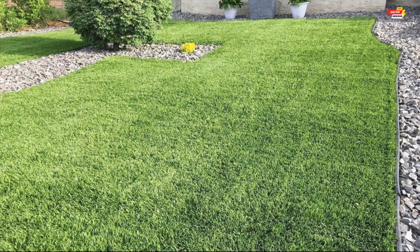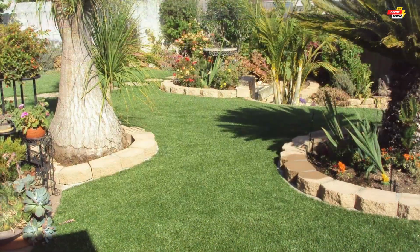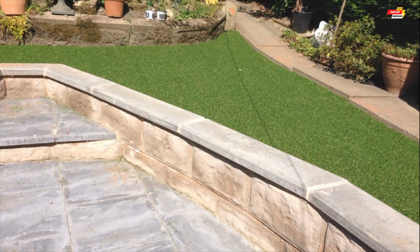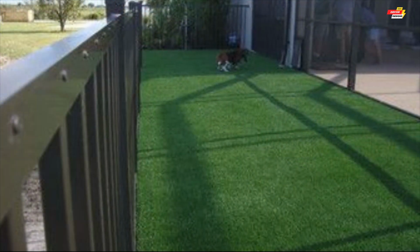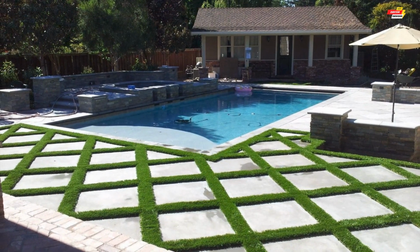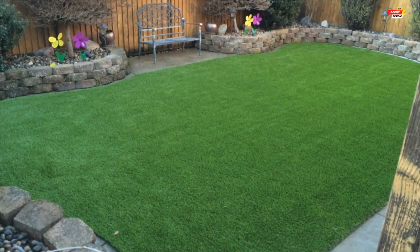What is the best items for patio area with artificial grass? To maximize the functionality and aesthetic appeal of your patio, select items that complement the artificial grass and enhance the overall design. Consider the following. First, outdoor lounge furniture. Opt for weather-resistant materials such as teak, aluminum, or wicker. Cushions should be made from durable, fade-resistant fabrics.